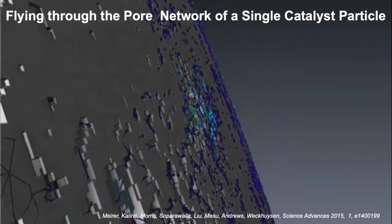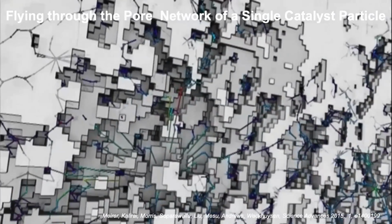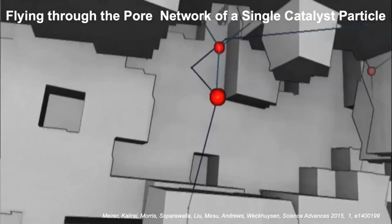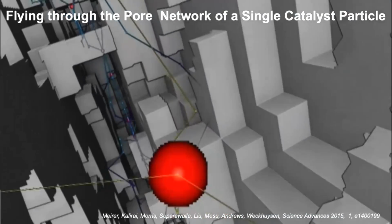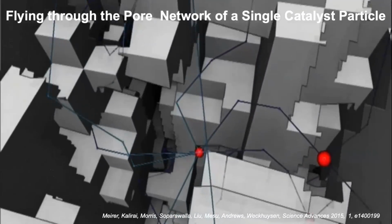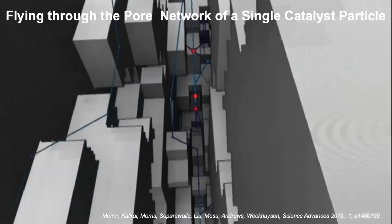Now we make a street map of the catalyst particle, and you can follow it. So now we dive into this three-dimensional space built up from all the material. And you have nodes, these balls, and then you can be at a traffic light, and you can go left, right, and you can go up and down, because here you can go in 3 dimensions. See?